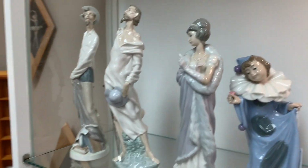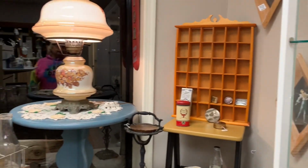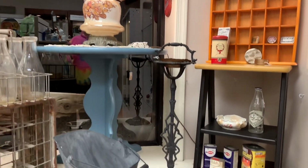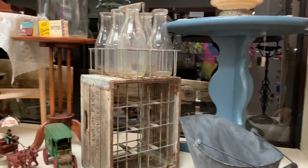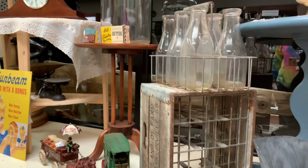The reason we don't do that is 9 times out of 10, when you go to a shop and they negotiate, it's because the stuff's already bumped up a certain percentage so they don't lose money.